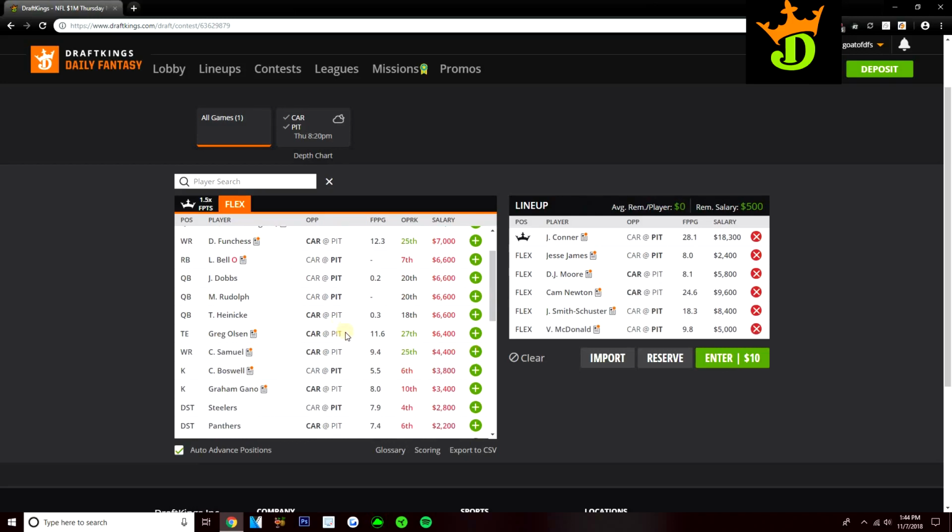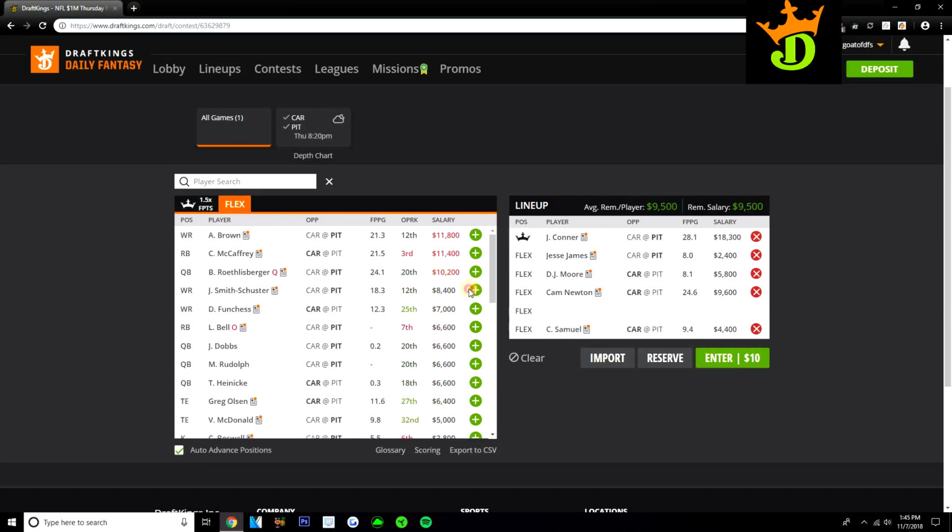I don't know how I'd feel about playing McDonald and James together. Probably rather maybe go down to Curtis Samuel. That'd leave us 1,000 on the table. We could upgrade, can't upgrade Juju. See if we could upgrade Cam. Could upgrade Cam to Ben if you want to do that.